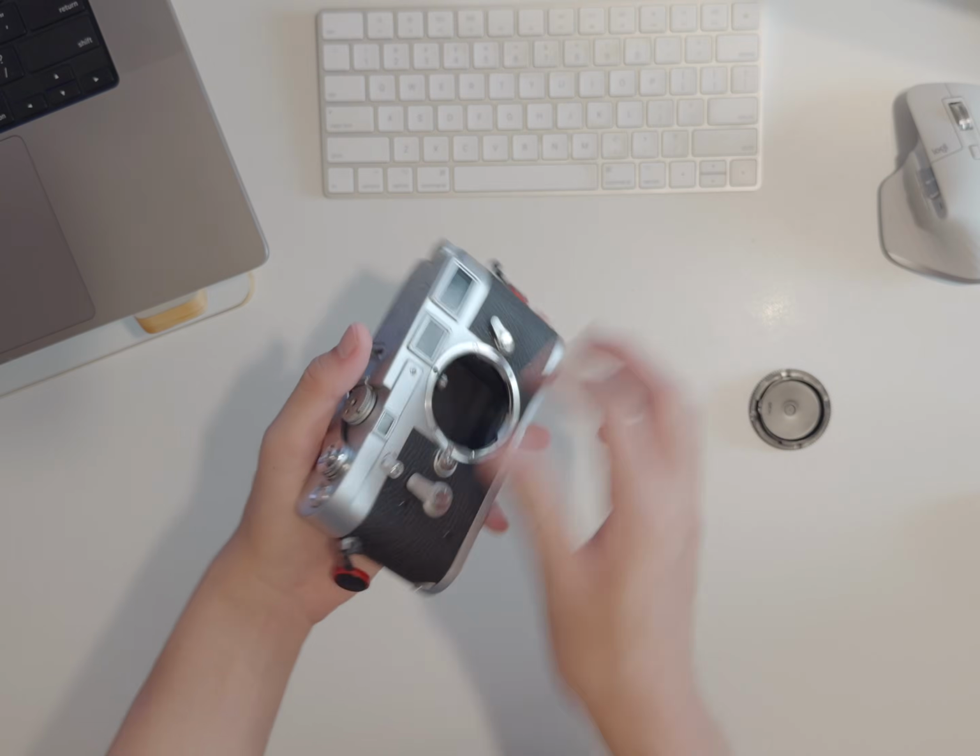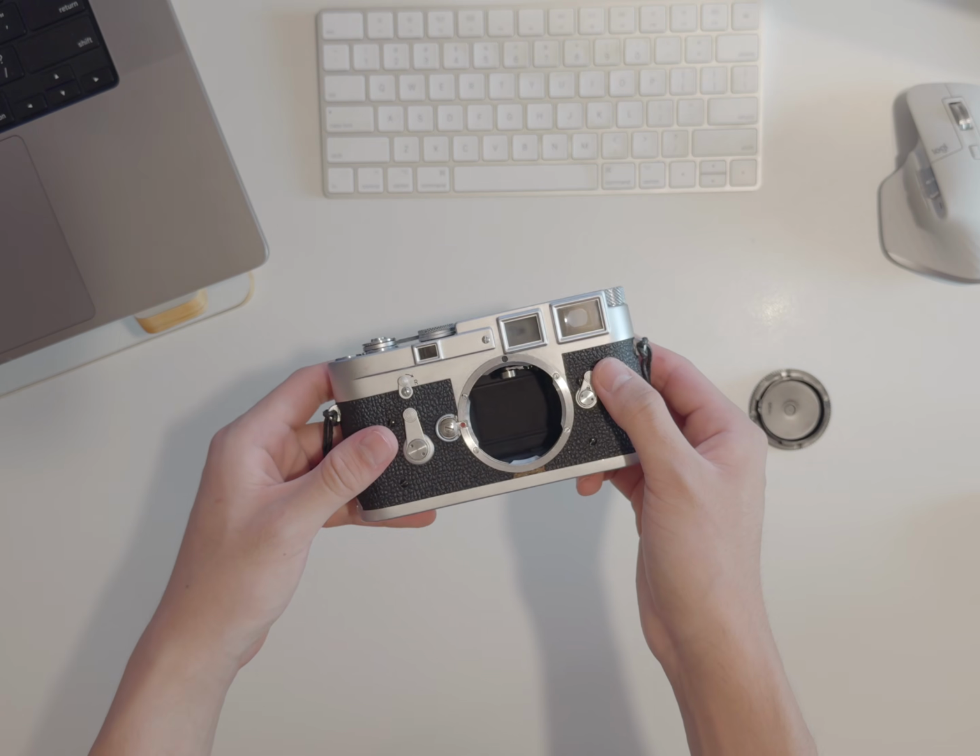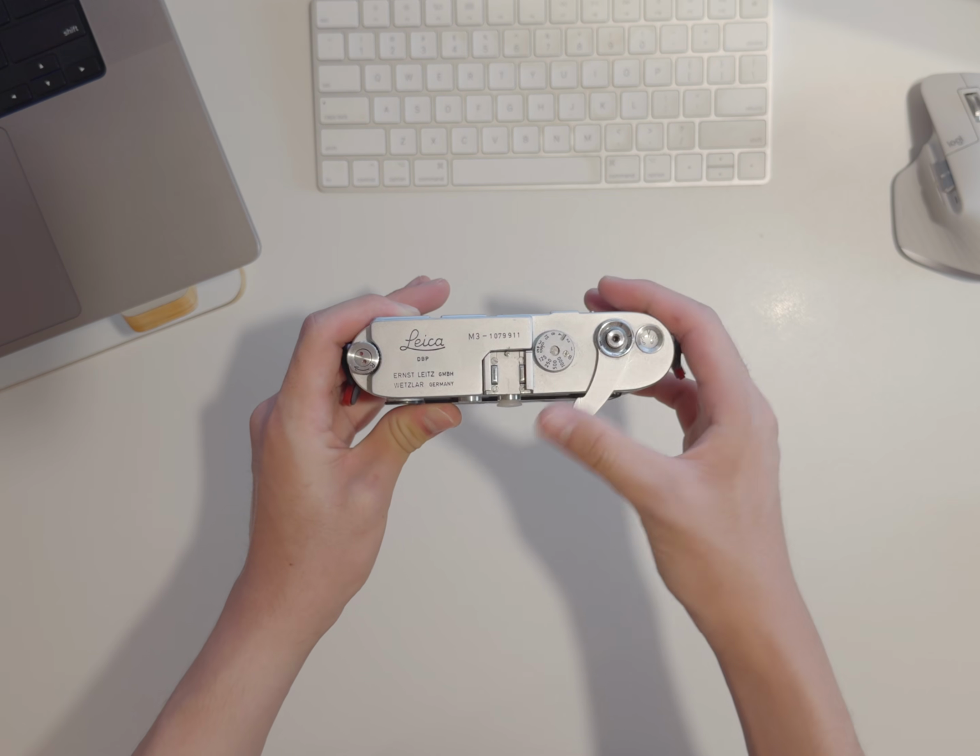Any car can get you from point A to point B, but you'll probably enjoy the experience of driving a Porsche more so than a Toyota, for instance. And the same logic applies here. The aesthetic appeal of the camera itself, the tactile feeling of the film advance, as well as the silent cloth shutter.